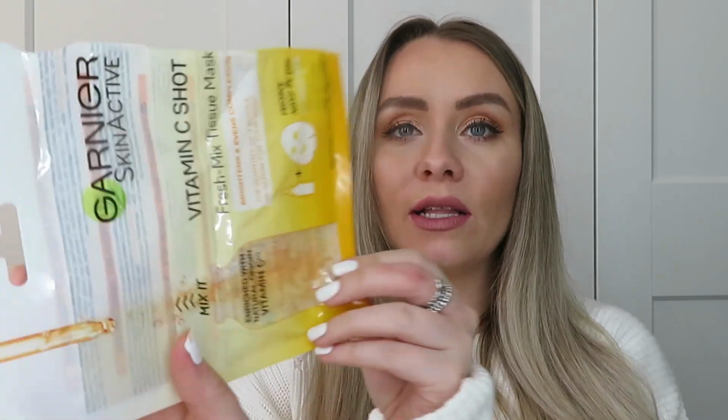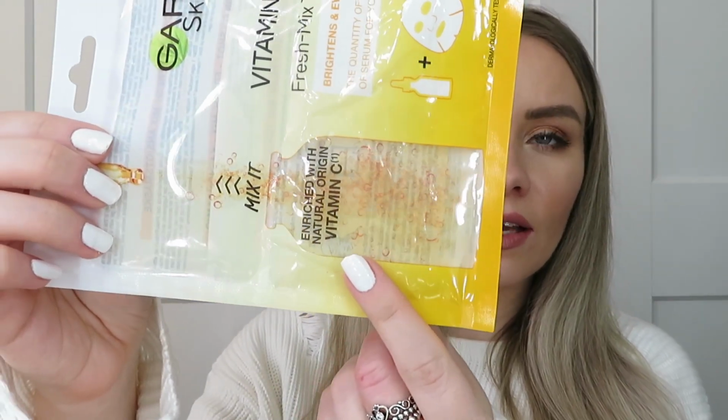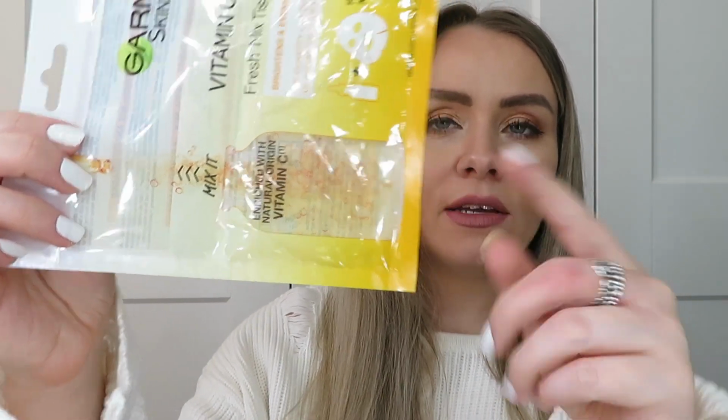The mask was very much saturated. As you can see, there's quite a lot of serum left in there. If you can see that on the camera, the serum's still about here. So there is loads of serum there, but there was definitely enough serum on the mask when I took it out. I don't know if it makes any difference having the mask separate and mixing them last minute just before you put it on your face, or if it's the same result as having it already saturated in a packet. I mean, it was pretty fun to do.